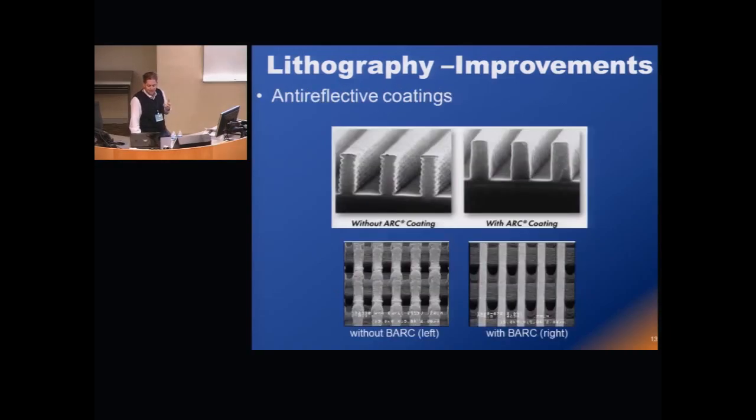This is cool. The second one is a thing called anti-reflective coatings. If you think about how this works, I'm shining a light down on top of the wafer. It's hitting the surface of the wafer and bouncing back up.